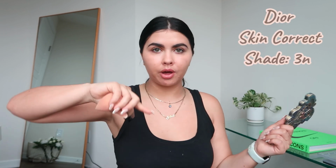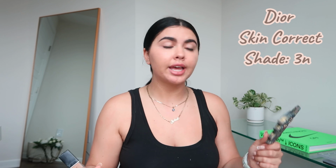So if I ever have any extra spots on my face that need a little bit more coverage and I don't want to apply foundation, I'll go in with 3N, which is one full shade above 2N, and I'll put it on my face to conceal little spots. But honestly, my breakouts aren't that bad right now, so I'm going to leave it as is and let my skin just do its thing. So yeah, we're just gonna leave it.